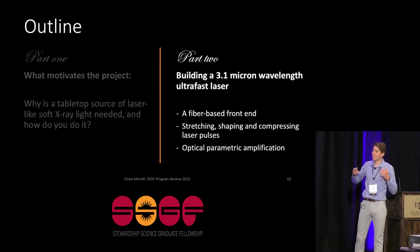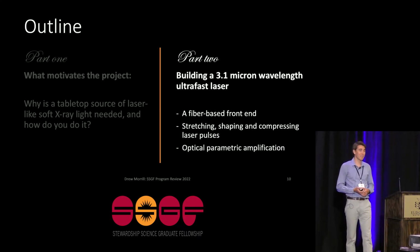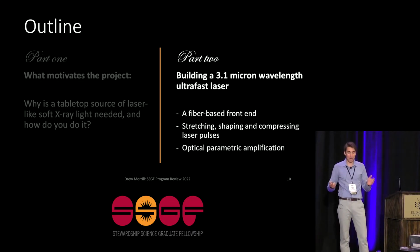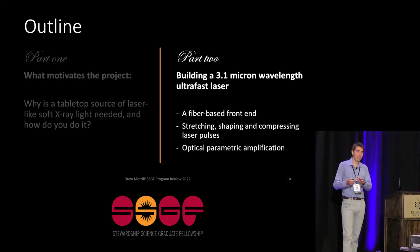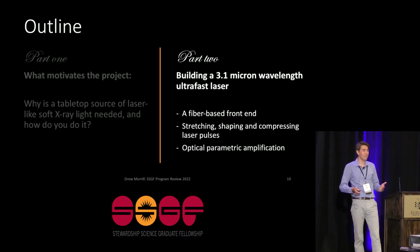The bulk of my research is actually in developing the laser system to actually drive high harmonic generation. So I'm going to be describing that, and I recognize that many of us are not laser physicists. So I will try to cover a few different scopes, I guess, so that most people can try to get something from this.